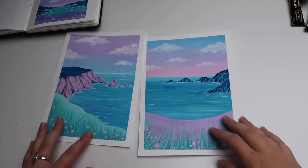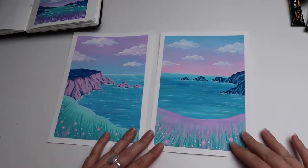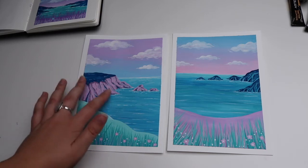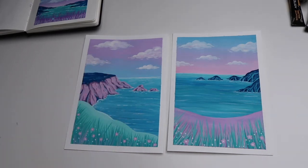Paintings I did this morning and last night. I think those look nice together. I'm really happy with these. I really like this one. I think I like the cliff better than I do in this one, but I'll just show you.